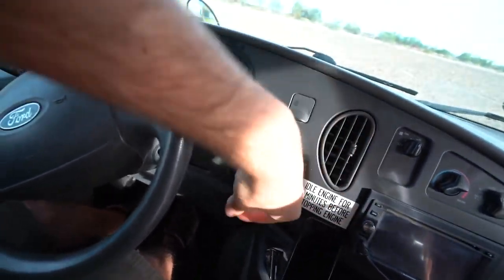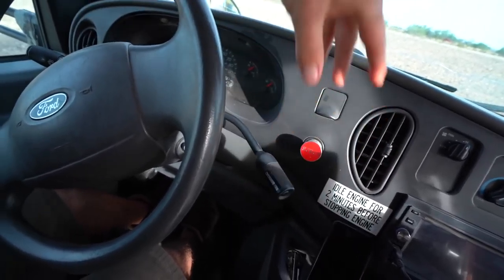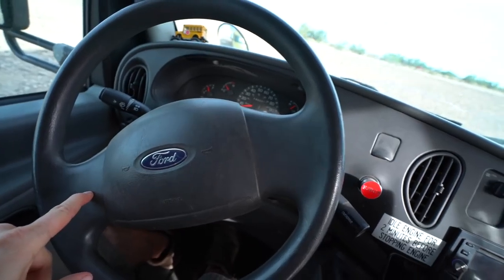Also, this column shifter thing is super loose. And I'm gonna add cruise control to the bus. So I think individually each one of these parts is about $100, and I can snag the whole thing for about 80. Also, I might be upgrading a seat finally, so let's hit the road.